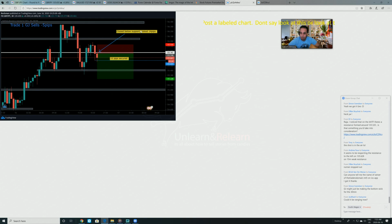Close below support, risked 14 pips, 10 pips secured. Very nice. Now someone's going to say, oh, that was negative risk reward. But the thing is, you anticipated more than 14 pips for price to fall, but you secured 10 pips. So that's pretty good. If you're a runner running, I think that's even better.